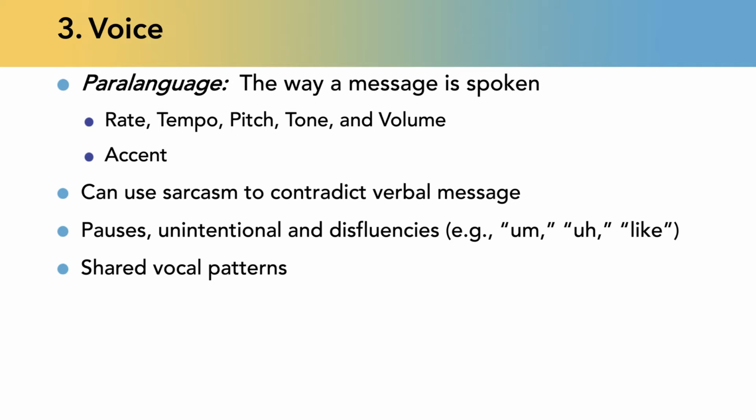Another part of the voice is pauses. We can have, I should have had a colon there instead of a comma. There are unintentional pauses where you pause, maybe because you lost your train of thought or because you're trying to figure out how to react to something, and you might mean it one way and the person who's with you interprets it a different way.